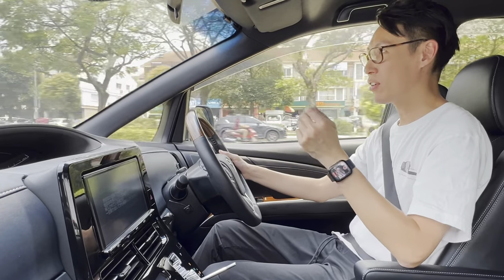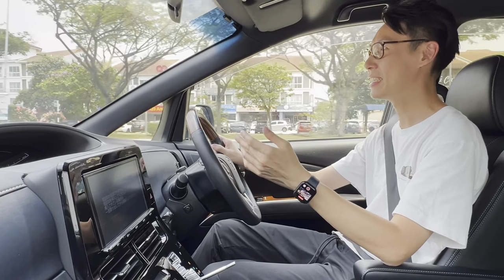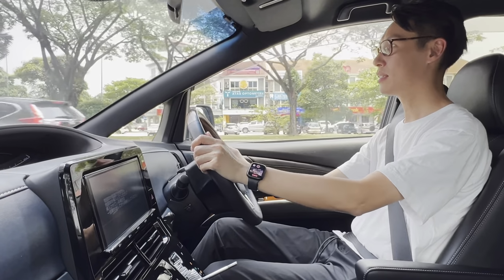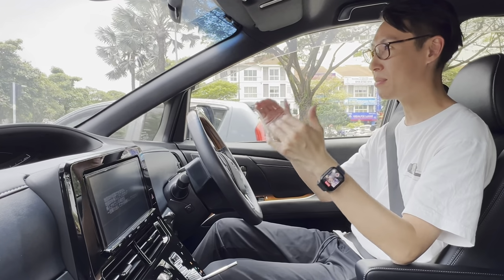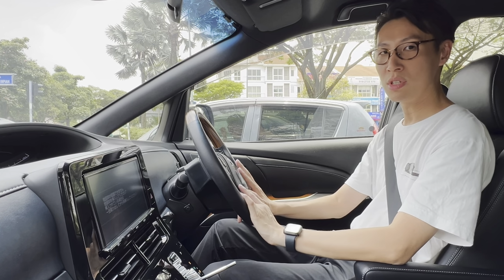If you want to drive an MPV without feeling like driving an MPV, yes, it sounds funny. Yeah, this is more like driving an SUV actually. And if you don't like the boxy design, you prefer a more aerodynamic, sleek design, yeah, this is the only model you can get.